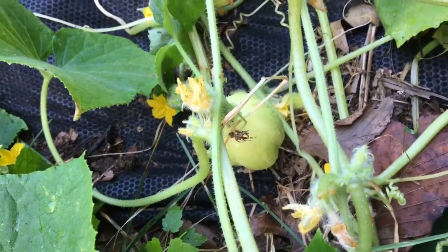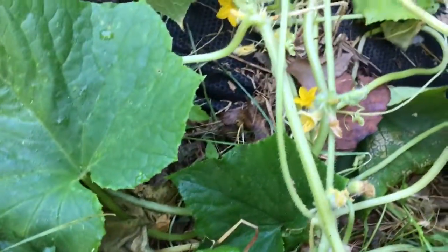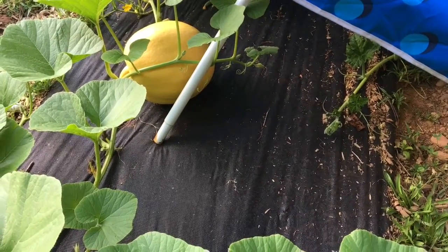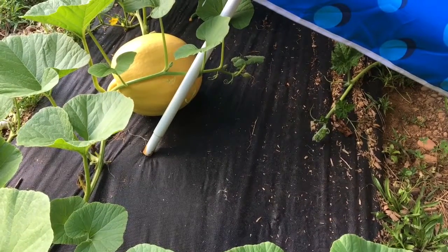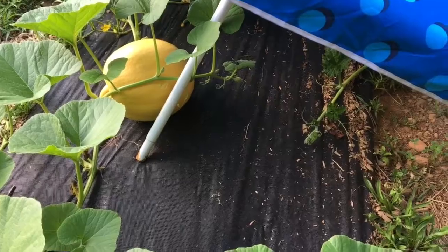Lemon cucumbers. These are my favorites. You can eat them like an apple almost. They're so good. This is something I'm trying for the first time, a giant pumpkin. I mean, he's not at all giant. He's about maybe 25, 30 pounds. But that's the biggest pumpkin I've ever grown.